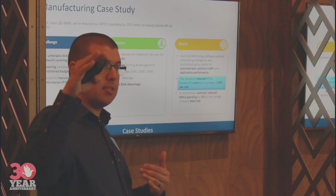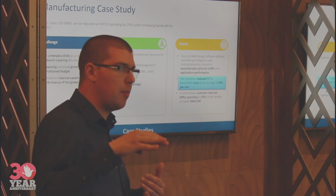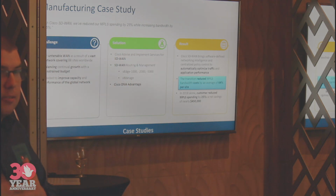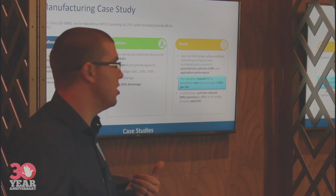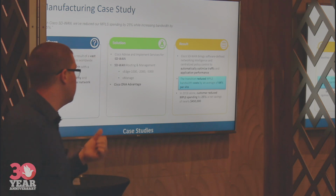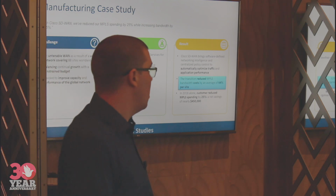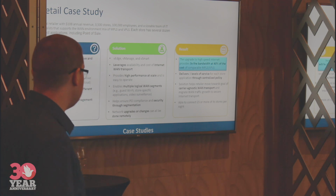For these tier 1 sites, I might still have a real high quality circuit in there, but then I might back end it with a broadband. Maybe some lower criticality sites, I just give them a couple broadbands and it makes everybody happy because they get so much more bandwidth than they previously had. In this case, this manufacturer reduced their MPLS bandwidth cost by an average of 64% per site. So they did have great significant cost savings.